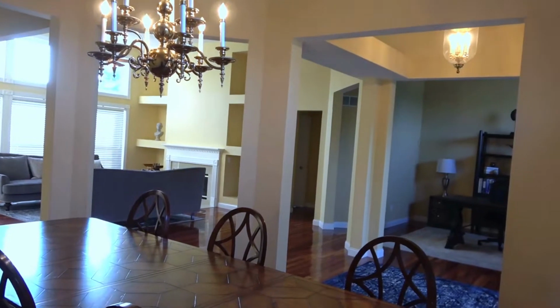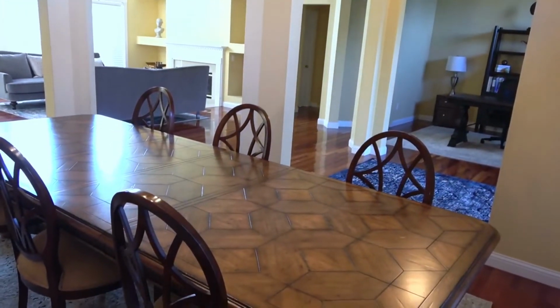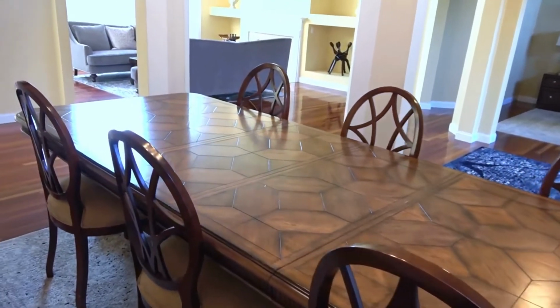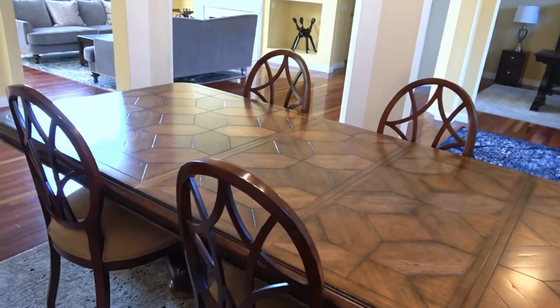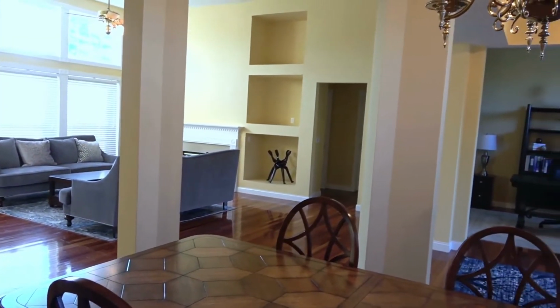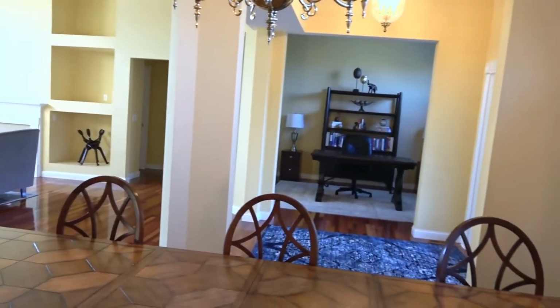So here is my open concept living area. I have an office, a dining room, and a living room that are all visible at the same time. Now, I happen to like the open concept because it makes the house feel a lot larger. And without all the walls, when I have a big piece of furniture like my dining room table, it doesn't feel confined and cramped because there's so much space all around. And there's good visibility to the other rooms in the house.